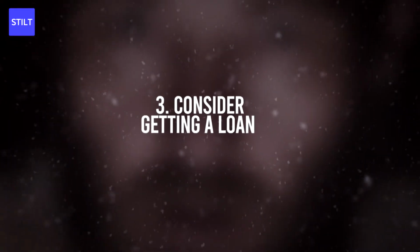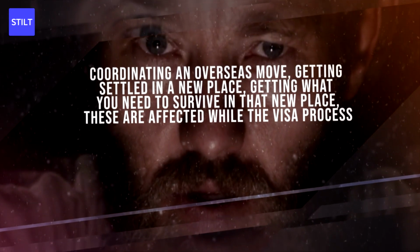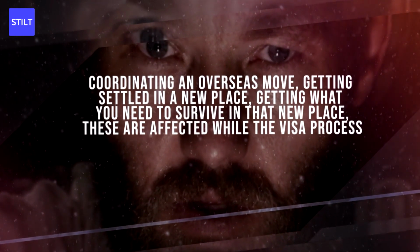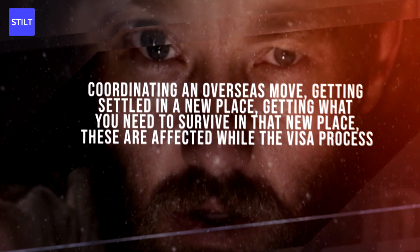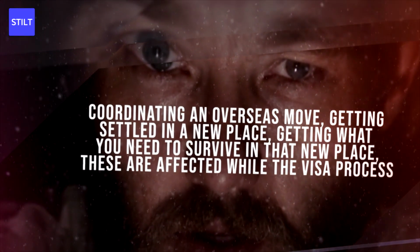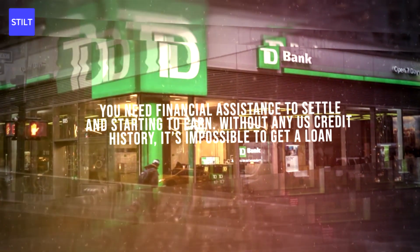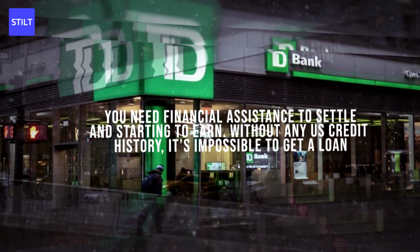3. Consider getting a loan. The entire H-1B visa process will likely be very stressful. Coordinating an overseas move, getting settled in a new place, getting what you need to survive in that new place, all while worrying about the LCA and H-1B visa petition is an overwhelming amount of uncertainty to take on. You may need financial assistance to bridge the gap between settling in and starting to earn money.